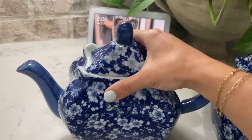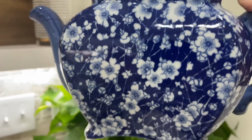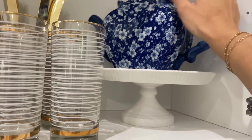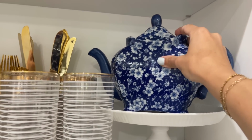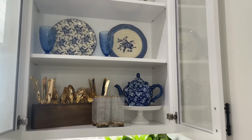So I think that we're gonna put this one here. And if we happen to run upon some, I'm gonna go ahead and grab them. But I'm just so thankful that she offered to let us use these, because it adds another pop of blue in this little cabinet area. And oh my gosh, I love them.